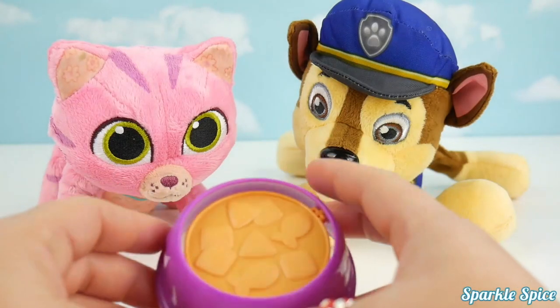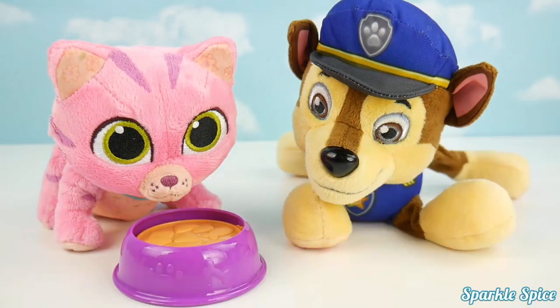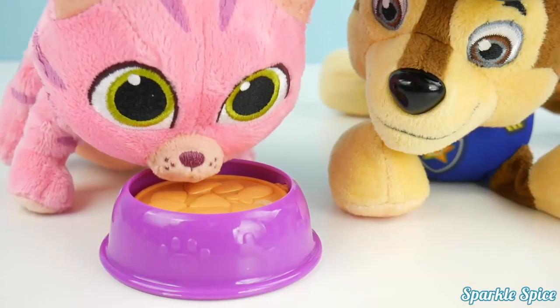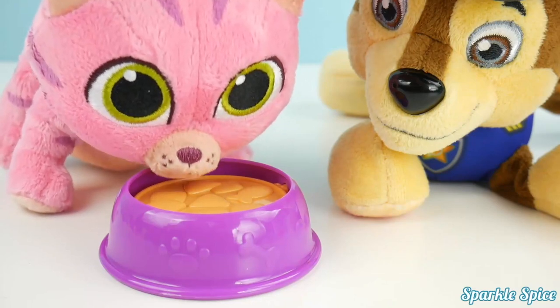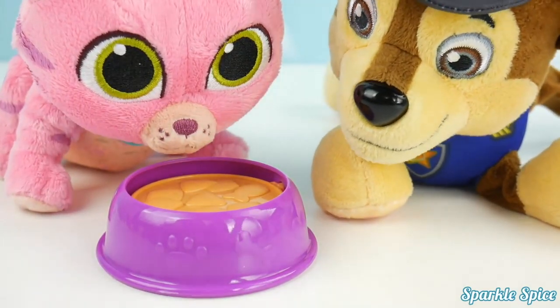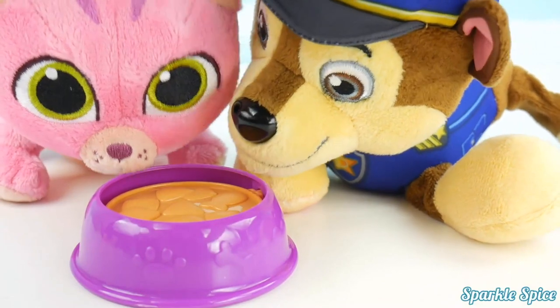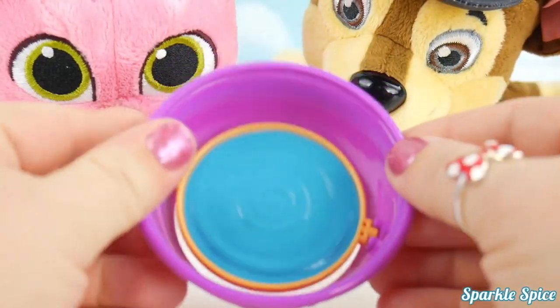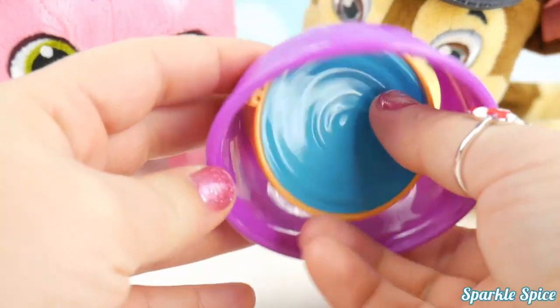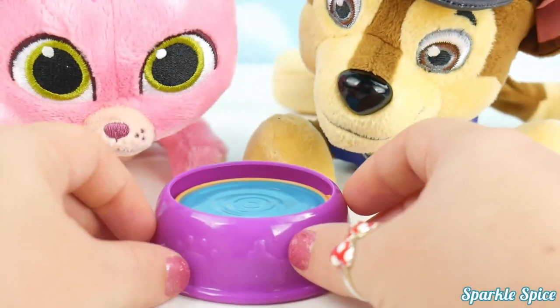I think the first thing that might help her is if she had a little food. Here you go, little kitten. I think she likes it. Sure, Chase, I'm sure she'll share with you. All right, now let's wash it down with some water. We can flip it around. And now it's a water bowl. Here you go, you two.